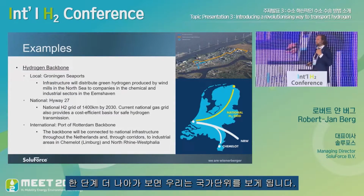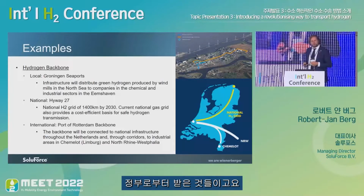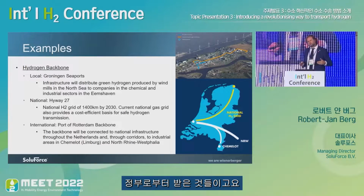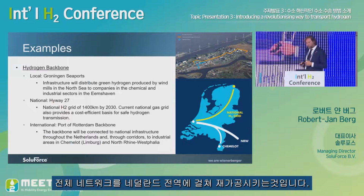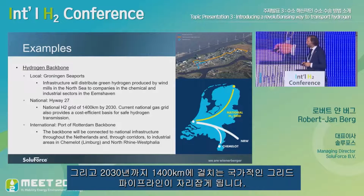If we go one step further, then we look on national level, where our TSO, GasUnie, has received the go-ahead from our government to repurpose a whole network throughout the Netherlands. The plan is called Highway 27. And by 2030, 1,400 kilometers of repurposed national grid pipeline needs to be in place.